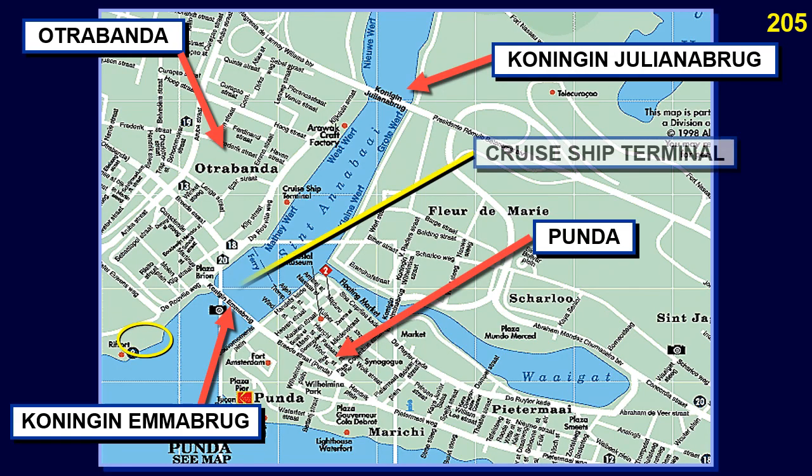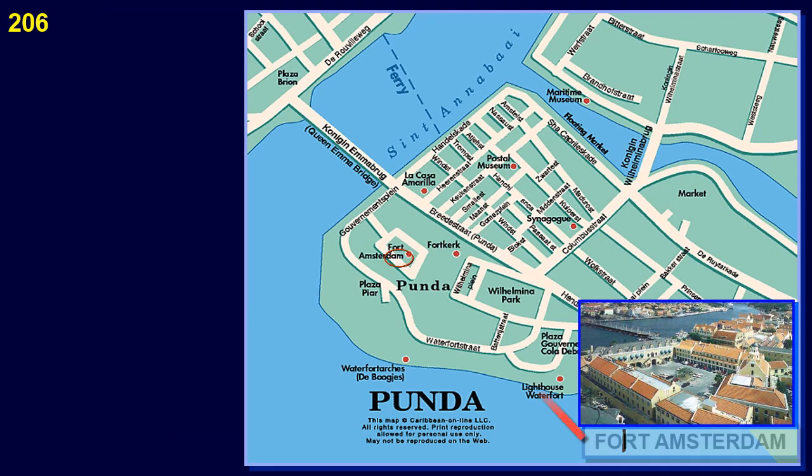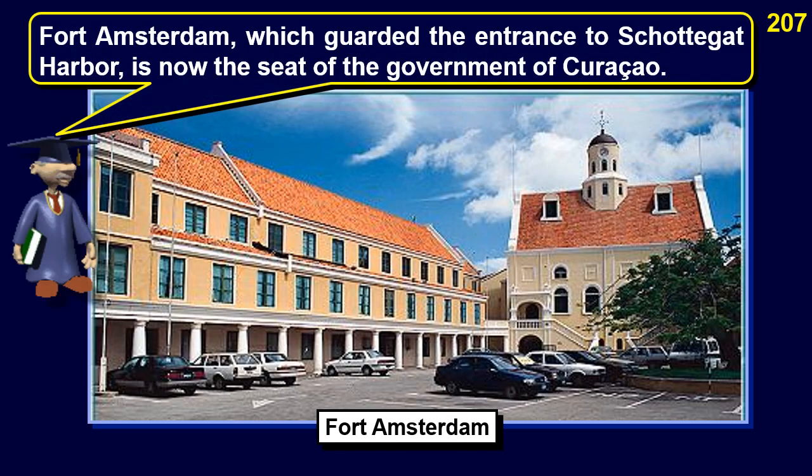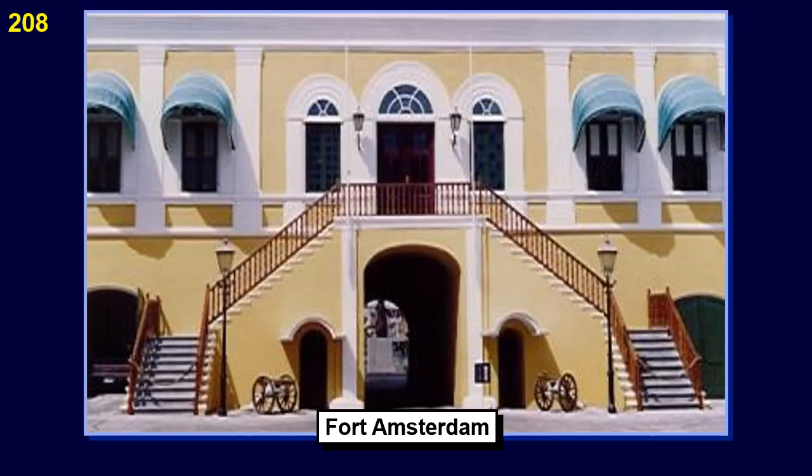This shows the location of the Willemstad cruise ship terminal. Punda is the original settlement that was enclosed by a wall. Fort Amsterdam is located here overlooking Punda. This is Fort Amsterdam, which once guarded the entrance to the Schottegat Harbor, and now is the seat of the government of Curaçao.